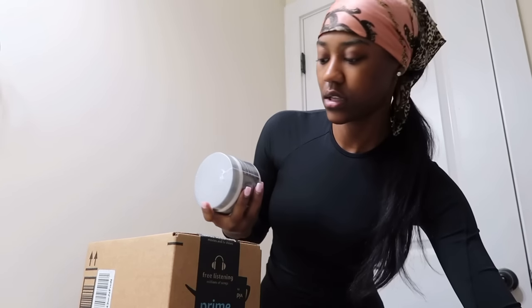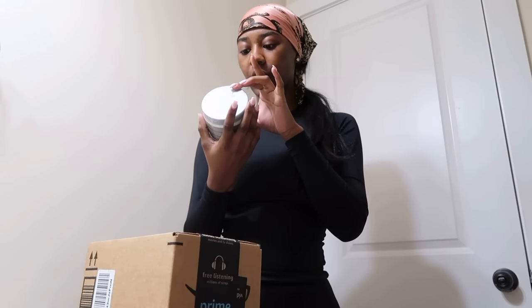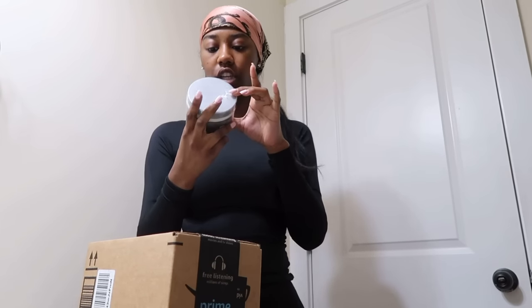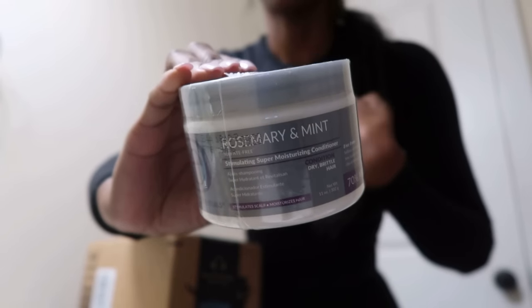Okay, so this is the Rosemary and Mint Stimulating and Super Moisturizing Conditioner. So I got this. Both of them are Design Essentials. I don't know why it's not focusing. I don't think they go together as a set. I just know that I wanted something moisturizing for both my conditioner and my shampoo.